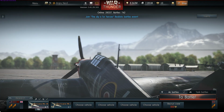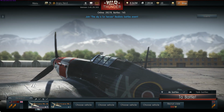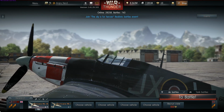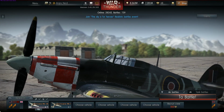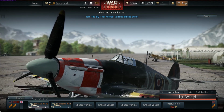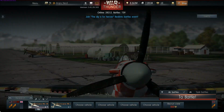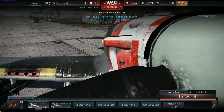The Hurricane was ordered into production in June 1936, mainly due to its relatively simple construction and ease of manufacture. As war was looking increasingly likely, it was essential to provide the RAF with an effective fighter aircraft, and it was unclear if the more advanced Spitfire would enter production smoothly. The Hurricane was also significantly cheaper than the Spitfire, requiring 10,300 man-hours to produce versus 15,200 for the Spitfire.